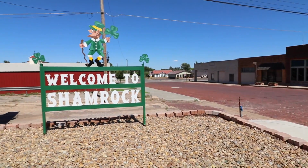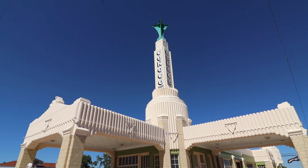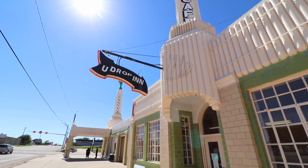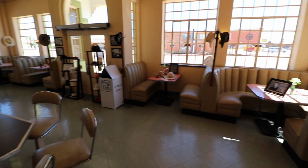There's a lot of stuff to see in Shamrock, yes, mostly leprechaun related. But my favorite thing of all of the things is this. The world famous Conoco Tower of Shamrock, Texas. Also, and perhaps better known as the U-Drop Inn. This beautifully restored 1936 former gas station garage and cafe is one of the finest examples of what a roadside restoration can give you.